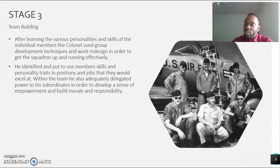We move on to stage 3, which was the team building phase. In this phase, after learning the various personalities and skills of the individual members, the colonel used group development techniques and work redesign in order to get the squadron up and running effectively. In this case, he figured out what each member was good at, their pros, their cons, their weaknesses and strengths, and he either adjusted their work in order to fit that person's personality, or he relocated different individuals for them to fit into a position where they worked the best and they were the most effective.